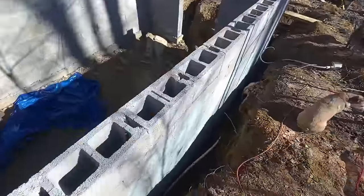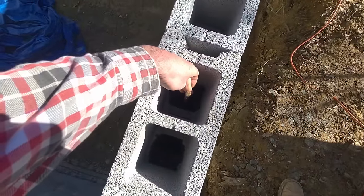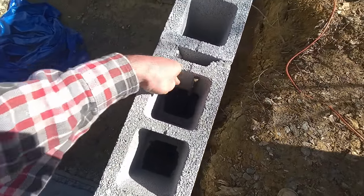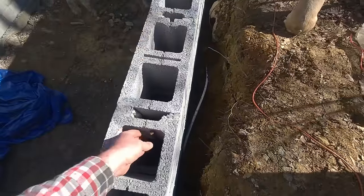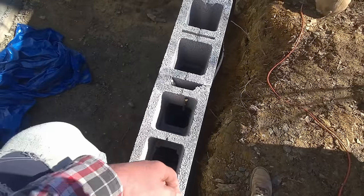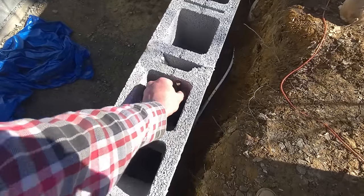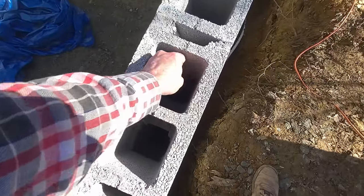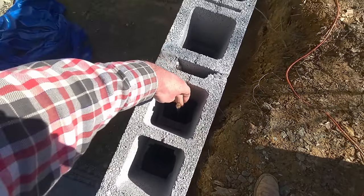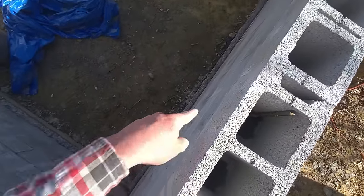So every core has, not every core, but every third core has a piece of rebar. And this is overkill. This is every 2 feet. 8, 16, 24. So it's 24 inch on center rebar. That's what I calculated for this height wall. But anyway, when I fill these cores, yes, you have the piece of rebar. I want it to stay in the middle, but it's not perfectly plumb after I get up 9 courses.